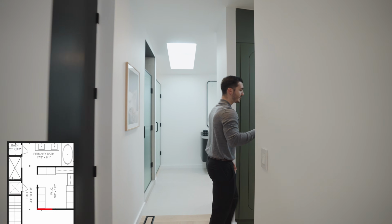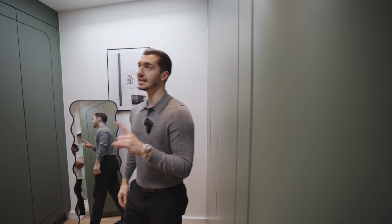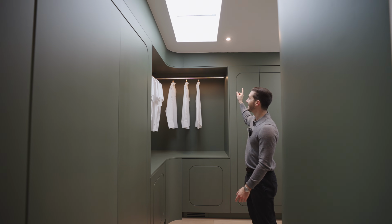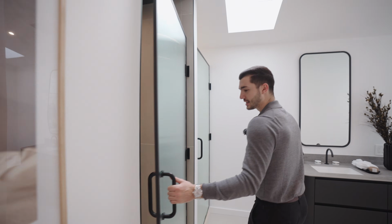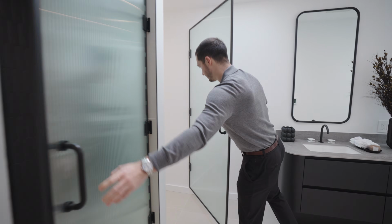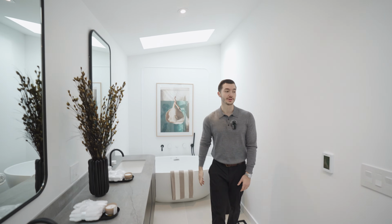Here on my right, we have, again, all the built-in closet space. I love the green finishes. It just adds different tones to the house. 2 skylights in here. And even just the lighting work, you've probably noticed that lighting is a huge component in this house. Even on just the clothing racks, having LED lighting is just such a great touch. Fluted glass to separate the shower and the toilet. Then we have a double vanity, stone, with the tub, and again, another skylight just to emphasize the light in this house.